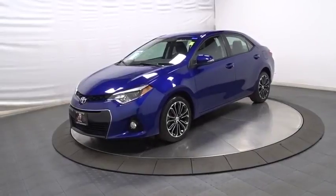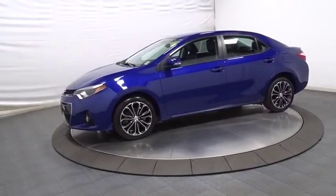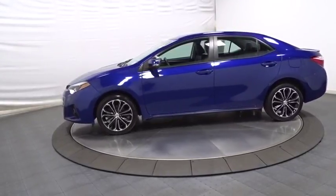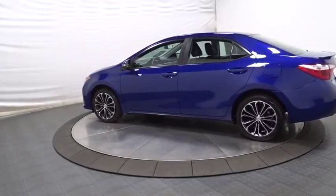The 2015 Toyota Corolla. The Corolla is still a great option for those who want dependability, comfort, and value. This vehicle has less than 30,000 miles. Here are some of this vehicle's great options.